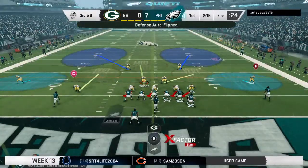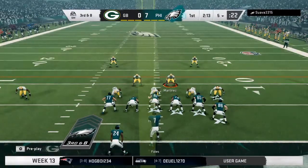Facing the prospect of a punt from their own end zone, they need some cushion. Let's see what they can do on third down.